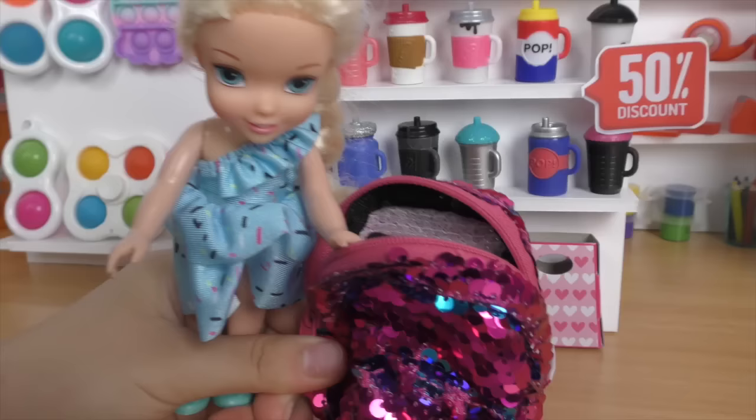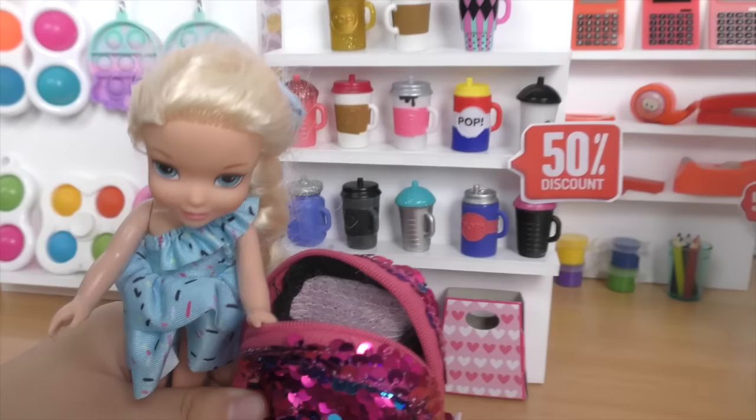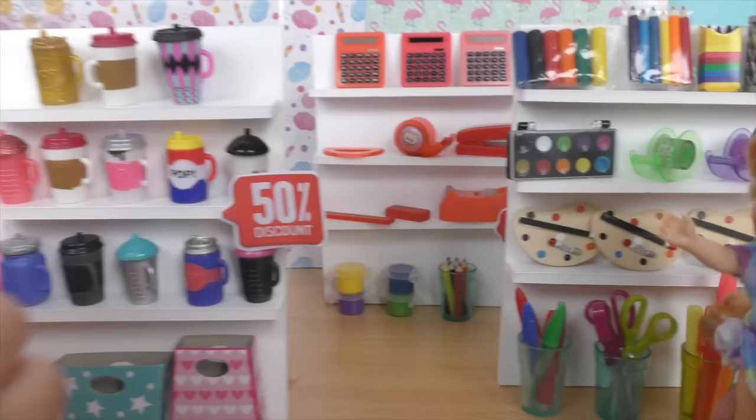Okay. Let me just plop the cup in there. Perfect. And let me zip it up. It matches my bag. Well, I'm actually all out of colors and I need to get some pencils. So I will definitely need to get some pencils from here. Get one for me too.